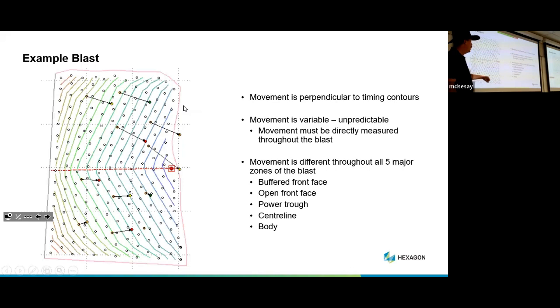So you've got buffered and open front faces, power troughs, center lines, and the body of the blast. And each one of those areas has a general trend of movement that we see. This is an important concept because we're going to build up why we care about how the material is moving, especially as blast engineers. You go out and start designing blasts, thinking about some of these aspects will make the geologists and often the mill quite happy. So the first thing is the body of the blast.